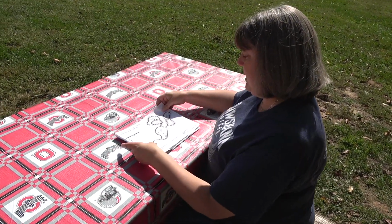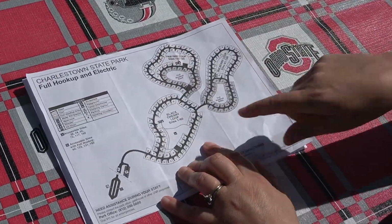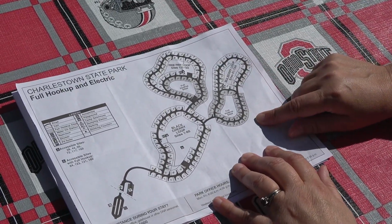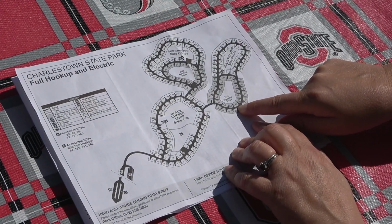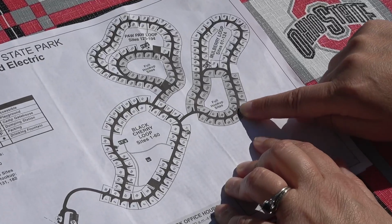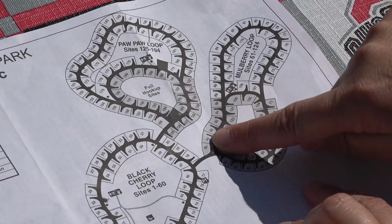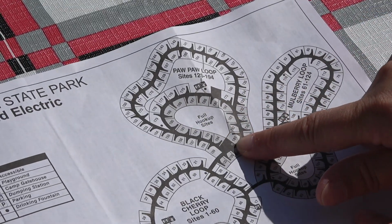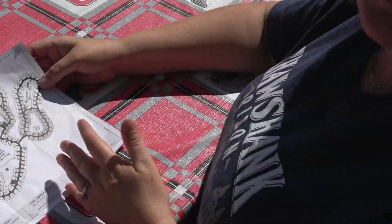So the campground map consists of 3 different loops. We've got the Black Cherry Loop, the Pawpaw Loop, and the Mulberry Loop. And the Mulberry Loop is where we are camping at. We are in site 99, right there, and it just so happens it's a full hookup site. Water, electric, and sewer. All of these shaded in gray here are full hookups. And then in the Pawpaw Loop, they also have full hookups there too, which is nice. So we're going to get out and show you what some of the other sites look like along with ours, and we're going to check out the state park.